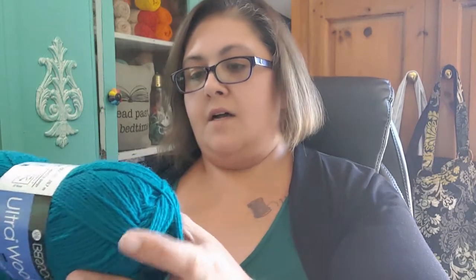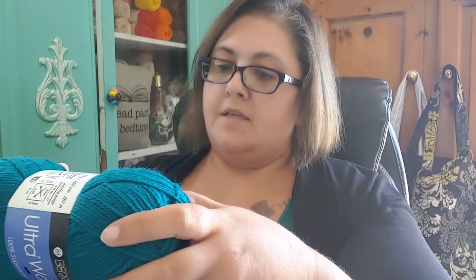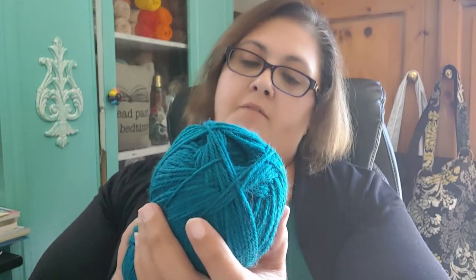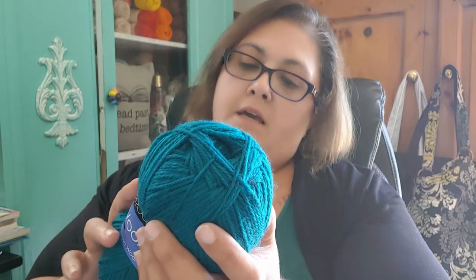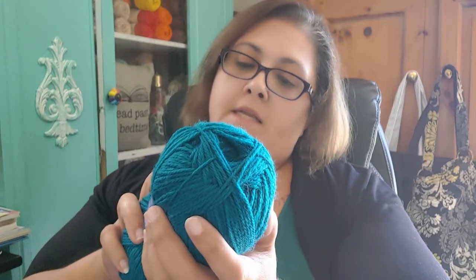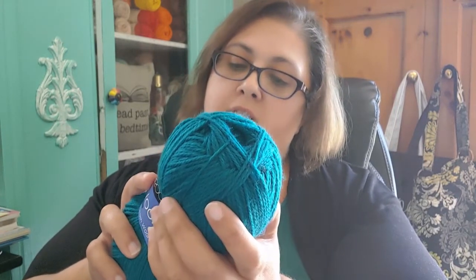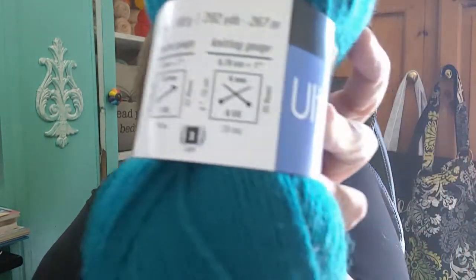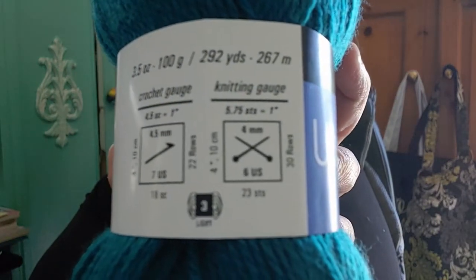It says you can place in a mesh bag, machine wash in cold water, delicate cycle low, tumble dry low, made in Peru. This does not have a color name, but it is 8361, 100 grams, 292 yards, or 267 meters. Crochet, 7 US or 4.5 millimeter. Knitting needle is a 4 millimeter or 6 US. It is a lightweight 3. So there are the specs on it. If you can see it, I'm sorry. It may be backwards.